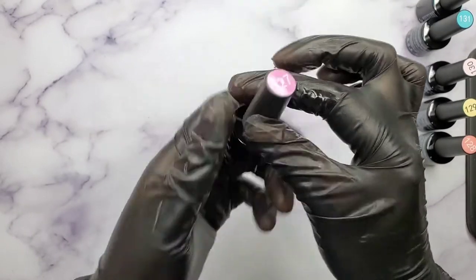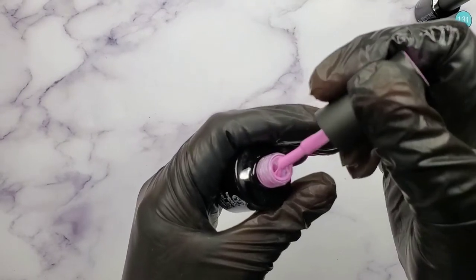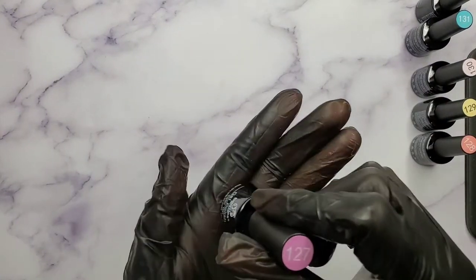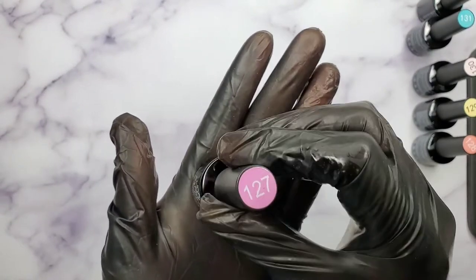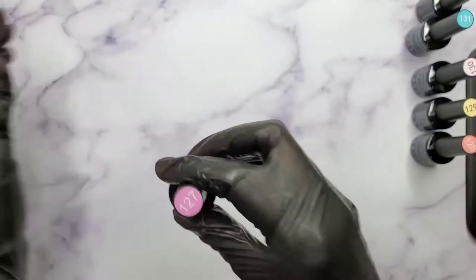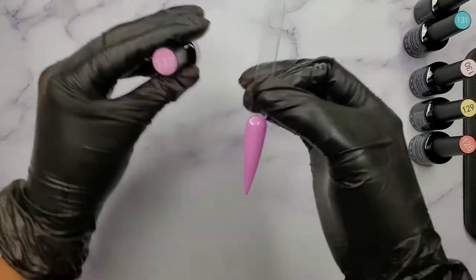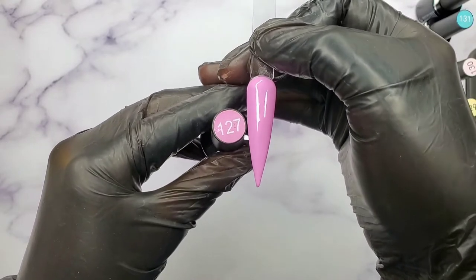That's 127. And look at that, that is so pretty. Now with these, you can probably get away with one coat. I did two, I always do two coats, but when I was applying these, they apply very well. They had a good coverage. So that's that color. It's like a pastel purple.